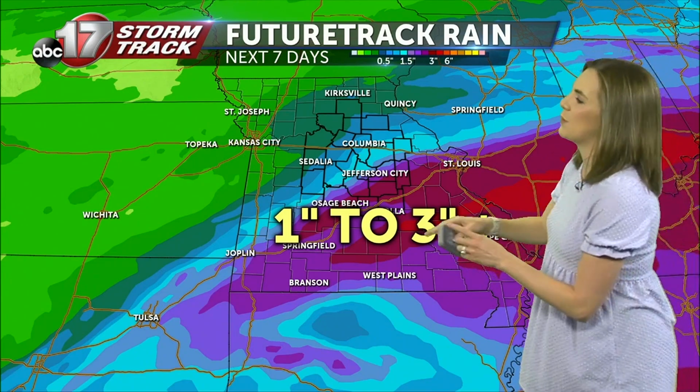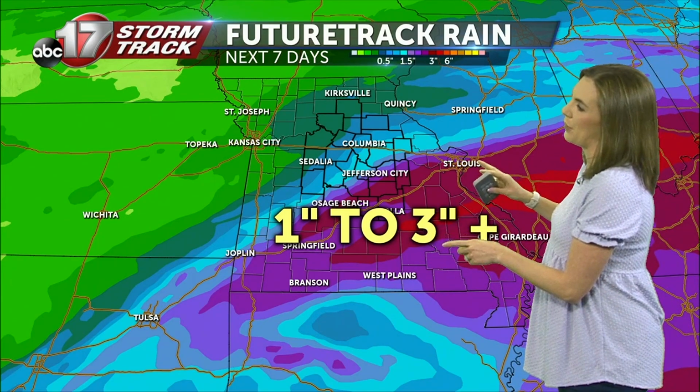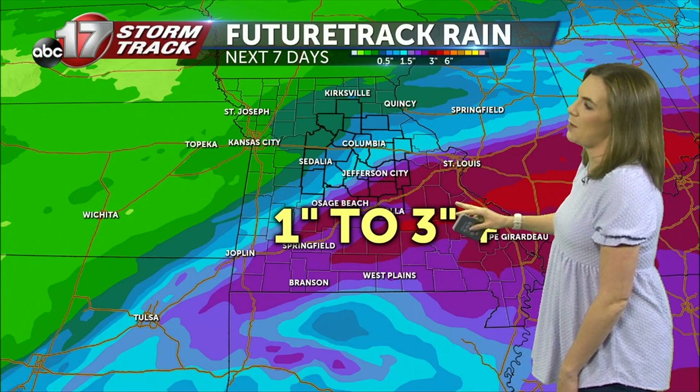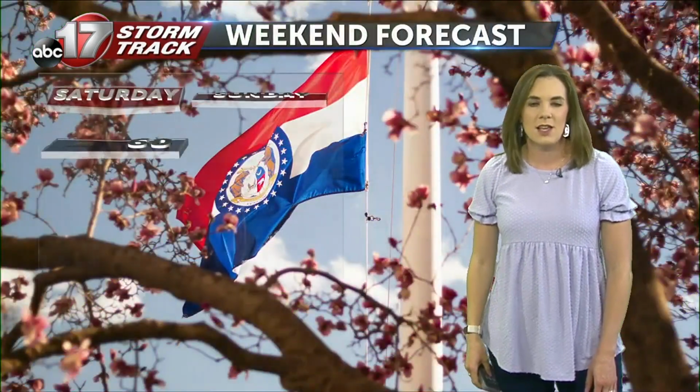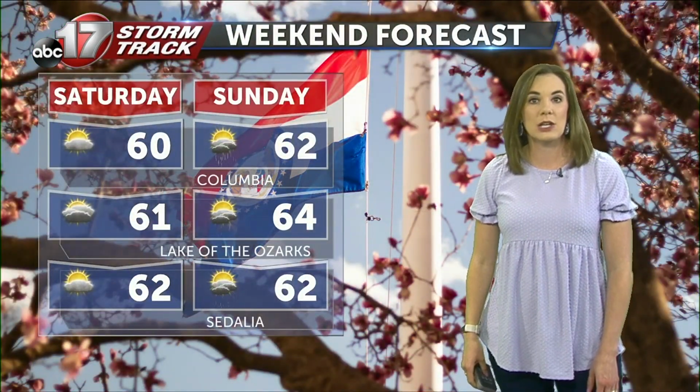Here's what we're expecting for rainfall amounts over the next 7 days. This will be our total, so points south of Jefferson City, we're going to see the axis of heavy rain on Thursday into Friday. That's where we could see upwards of 3 inches of rain. Farther north here in the blue, Columbia with a week total of around 1 to 1.5 inches. So that'll take us through the end of this week into early next week.